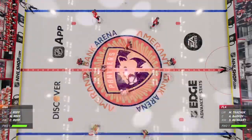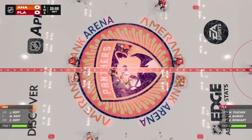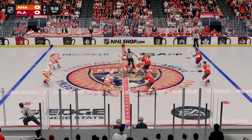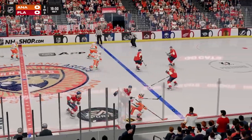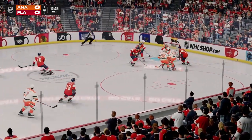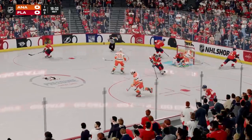Lot of bounce on both blue lines here, and we are about set to drop the puck here at center. The Ducks start things off on the right note by winning the opening draw. Anaheim's got the puck along the wall. Oh, how did he get a glove on that? What a stop by Bobrovsky.